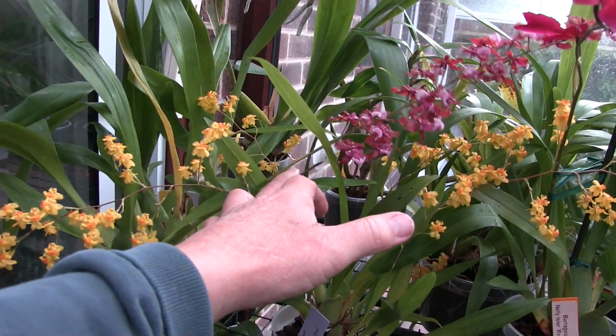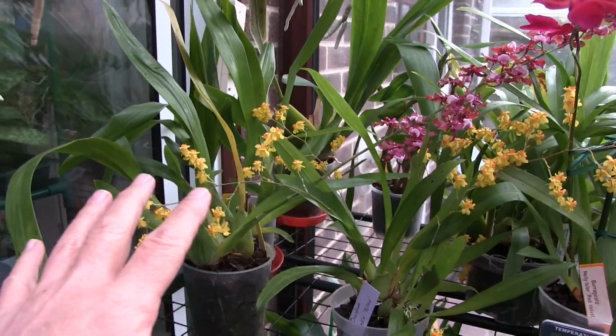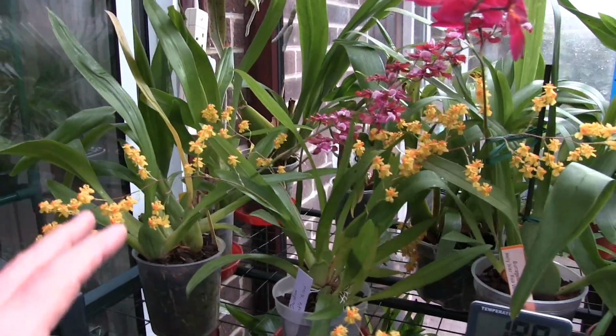Nonetheless, it's got a spike on this new growth and another spike coming on the new growth the other side. So it's picking up, I think is the easy way to say.